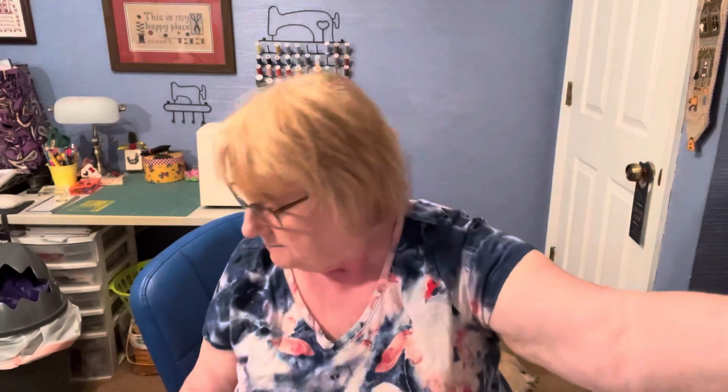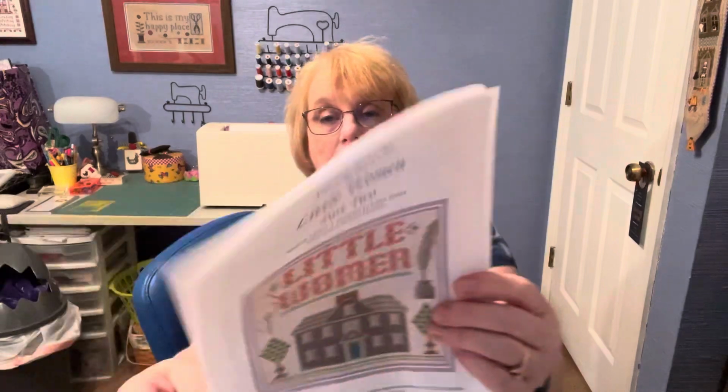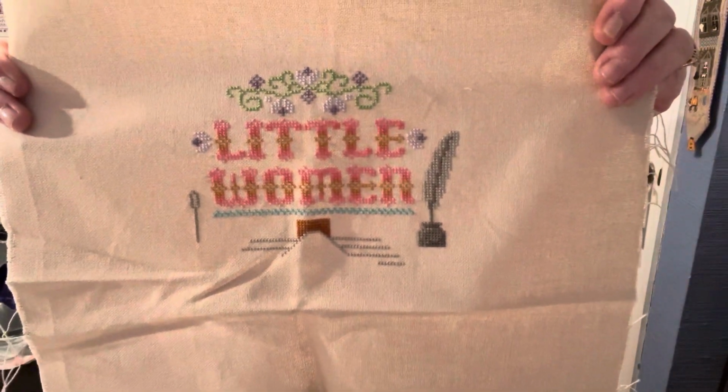All right. So then the next thing, I have this cute bag here that my friend Stitch and Granny of 17 made me. Isn't that cute? A little strawberry in a jar. And this was a mystery stitch along from the Stitching Book Club called Little Women. You read the book and you also stitched. And there's the pattern. It's all DMC floss, and I just picked what floss I had and a piece of even weave. I've got this much done. This was all of part one and part of part two.